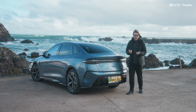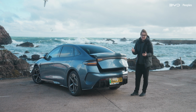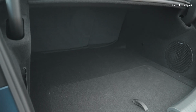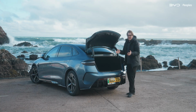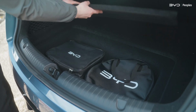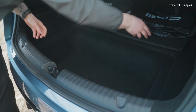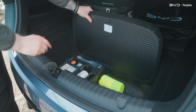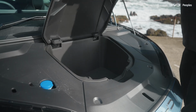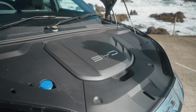So the boot opens either by key or this little button down here. It is electrically assisted as standard, which is fantastic. In here, we've got 400 litres of boot space, so pretty decent for a saloon. There's also a 3-tier storage system in here, which is pretty cool. When you lift the first floor, you've got space in here for your charging cables and stuff, and below that, there's another space for tools. Up front, under the bonnet, there's also an additional 53 litres in this nicely branded up frunk.